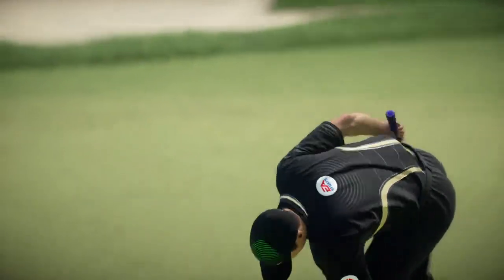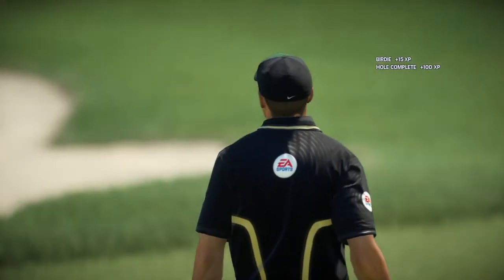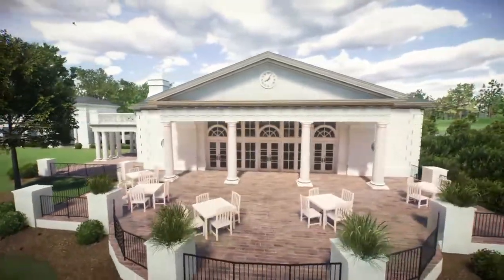Oh, fuck. I thought that shit was going to miss like a motherfucker. Okay, so we're 4 shots off. Comfortably knocks it in. We're 4 shots off of where we need to be.